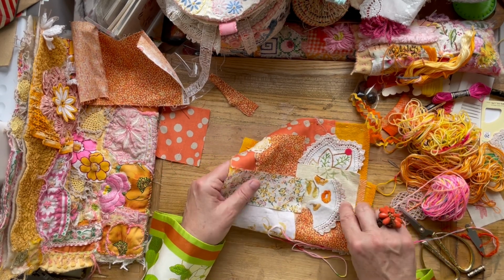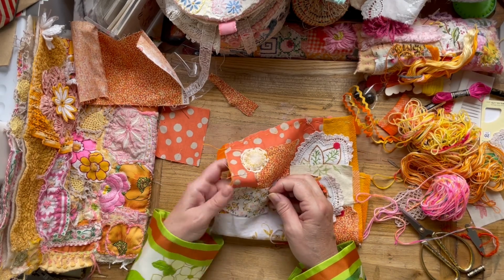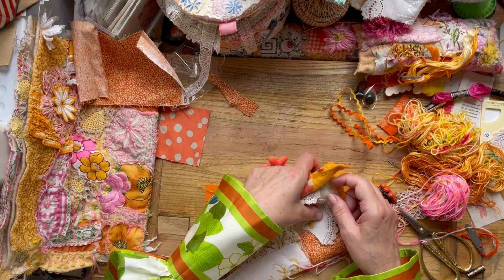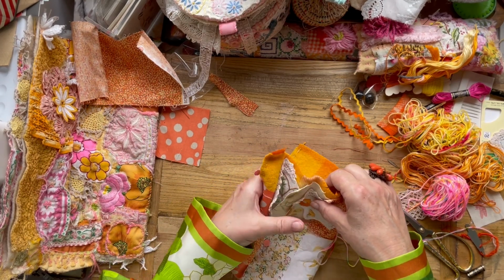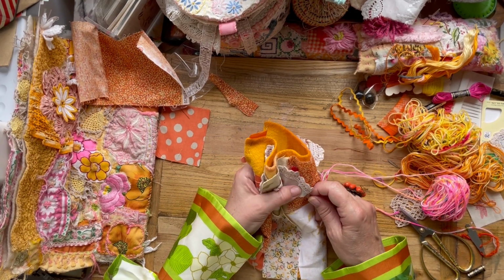I'm going to pin that one over there. You've never seen me use so many pins, which increases the ouch factor. Alright, let's use this pink. Same old.